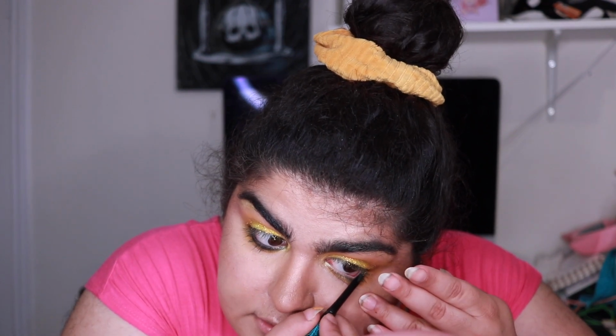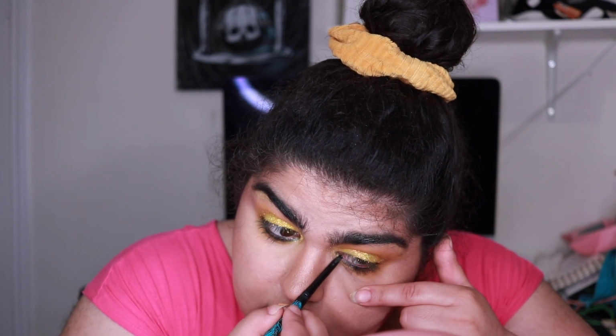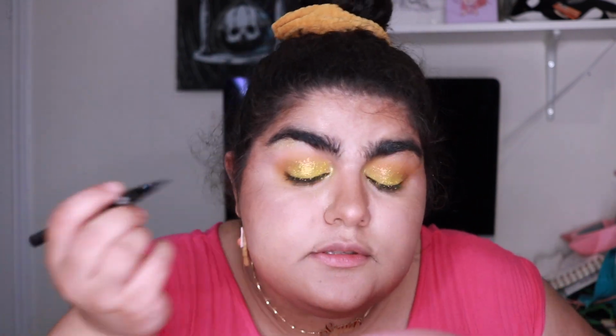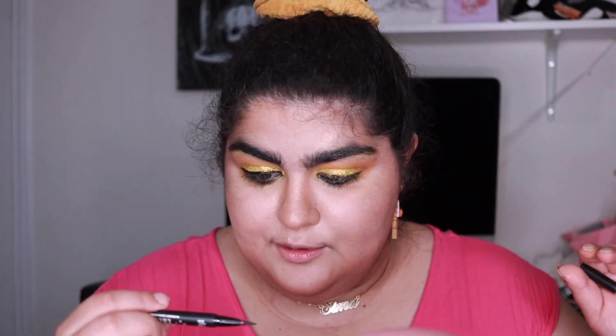Alright, let's do the same thing on the other side. Trying to follow the inspo, but also do it well is so difficult. I keep poking myself in the eyeball. Okay, and then on the top lid, I'm just going to do liquid liner like I normally do. I'm just going to try to not do wings. I hate this. It makes my eyeballs look so small and sad. I would love to just do a wing, but I can't. I'm trying to stay inspired, and this is, I think, what an accurate inspiration would look like. But it just makes my eyeballs look tiny, and now I have glitter all over my eyeliner pencil. This is so sad.